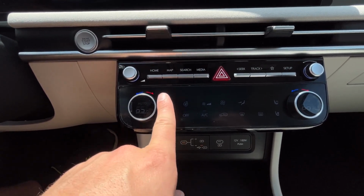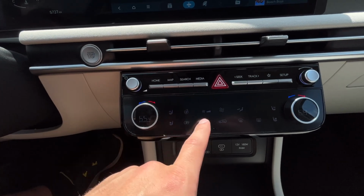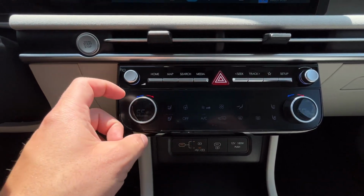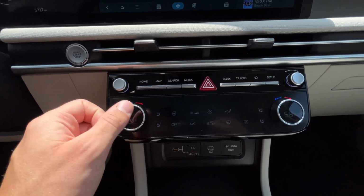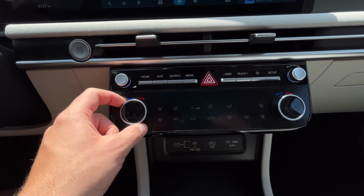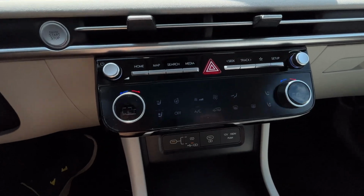You'll get ventilated seats, as I mentioned at length in the beginning. Heated seats, I should probably turn that off. I do not want to have heated seats on right now. And then a heated steering wheel, which again is a nice luxury touch. And then of course you have climate controls right here that are physical, which is very cool. And they are also dual zone, which is nice.